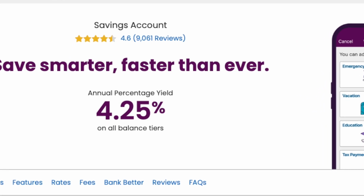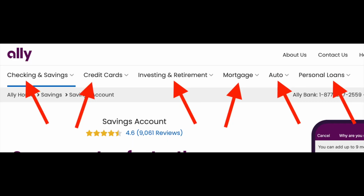Next up is Ally's high yield savings account, currently offering a 4.25% APY, no monthly maintenance fees or minimum balance requirements. A little bit better than American Express, and it is good to see. Ally typically offers a one-stop shop for checking, savings, and even investing. So if you are already in that ecosystem with Ally, well, you could also look into their high yield savings account that you can get 4.25%, but continue to watch this video because you're going to see some other high yield savings accounts that are offering much higher yields.